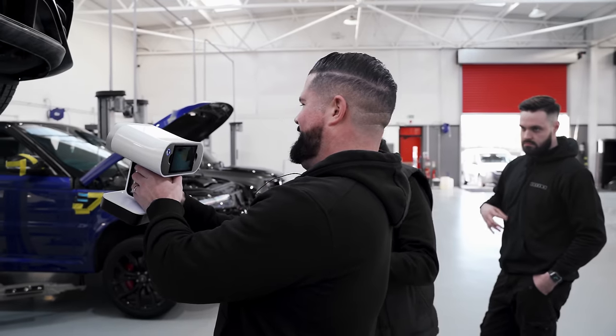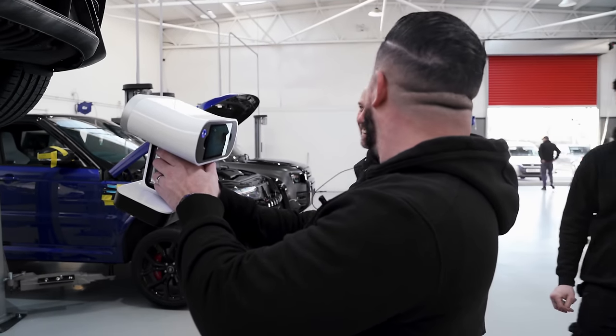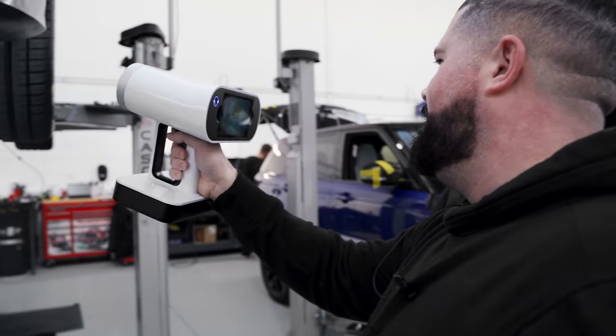You're used to barbells, mate. Can you not hold that up? Is it low? It's actually quite heavy, isn't it?